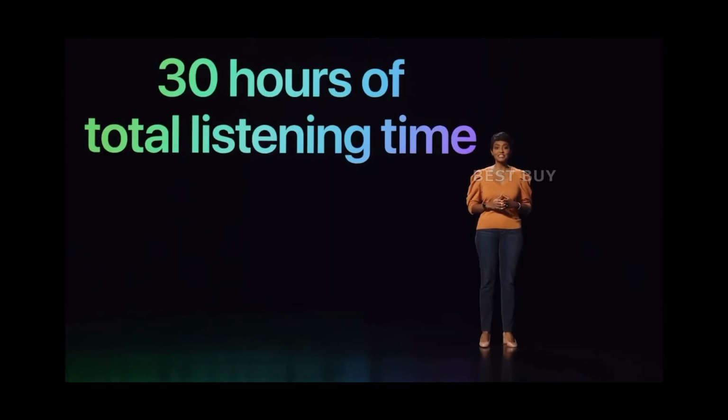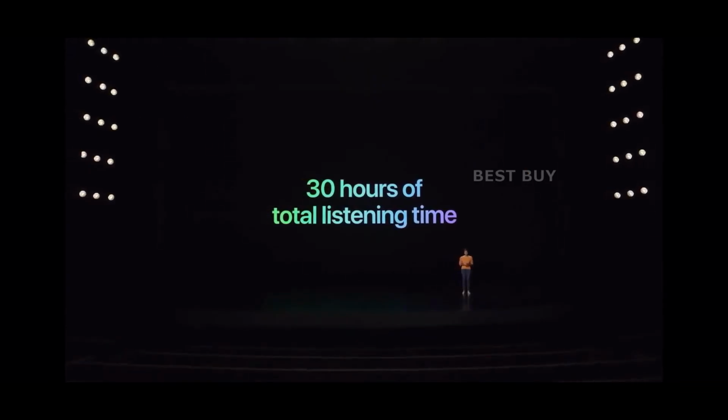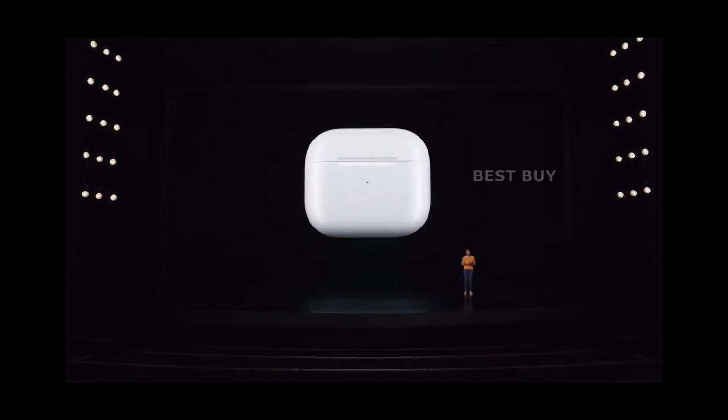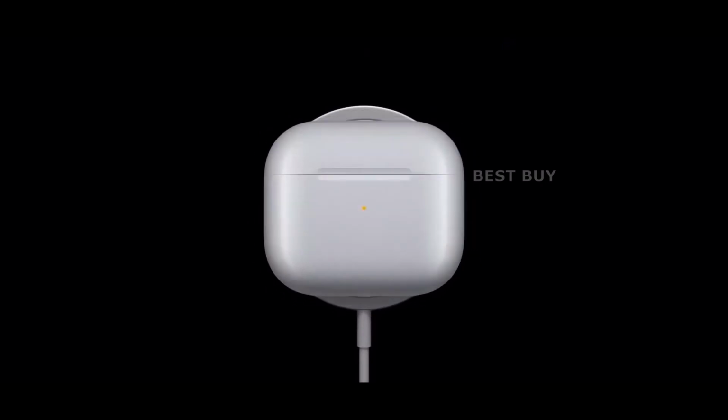The AirPods case has also been redesigned, making it wider and shorter than before. This includes MagSafe support for wireless charging, as well as MagSafe accessories, and the case provides 4 additional AirPods charges for a total listening time of over 30 hours.